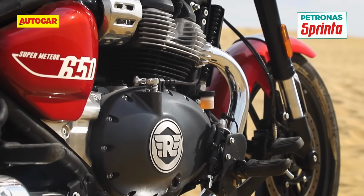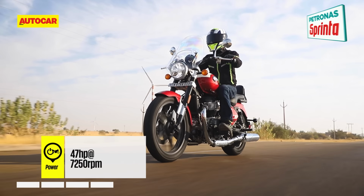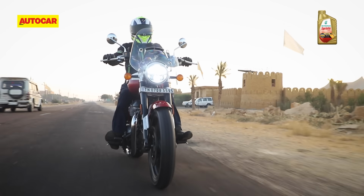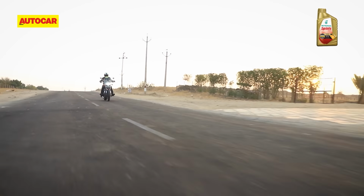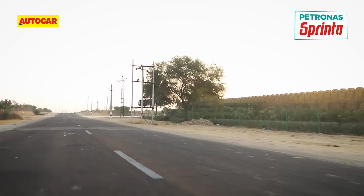Yes, this is pretty much the same engine as the Interceptor and the Continental, but that's no bad thing, because the 648cc parallel twin is perfectly suited to this cruiser role. It's as tractable as ever, gutsy at the bottom end, and fueling is clean and smooth too. Then there's a noticeable surge in the mid-range, and the top end actually feels quite strong, which isn't really the case with the Interceptor or the GT.